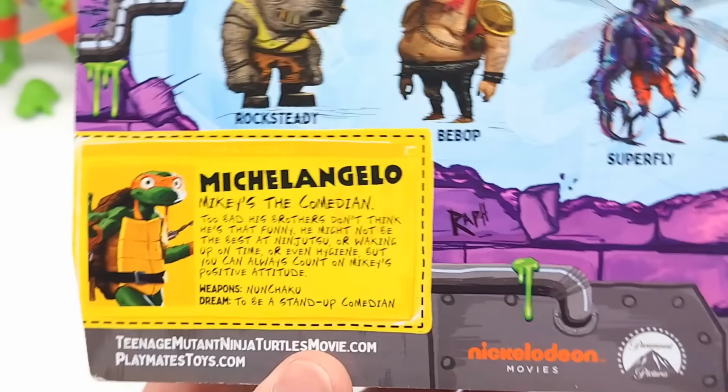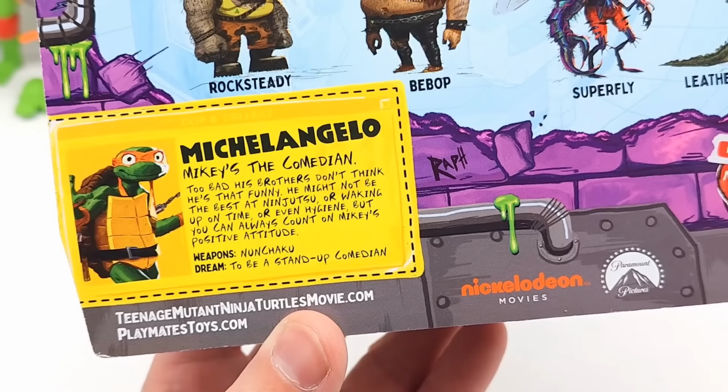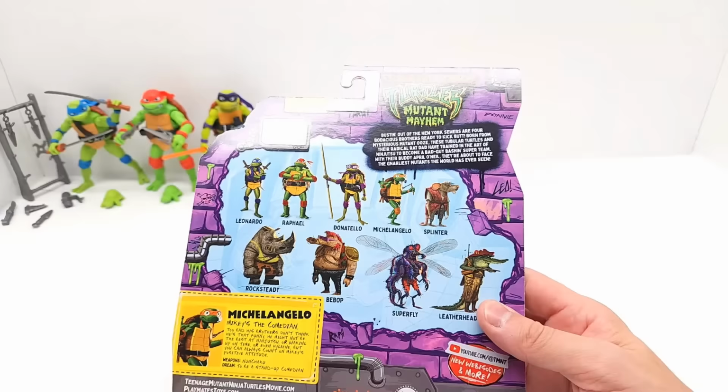It says, Michelangelo, Mikey's the comedian. Too bad his brothers don't think he's that funny. He might not be the best at ninjutsu, or waking up on time, or even hygiene. But you can always count on Mikey's positive attitude, weapons, nunchucks, and dream to be a stand-up comedian. Okay, so all this looks great. Awesome artwork.